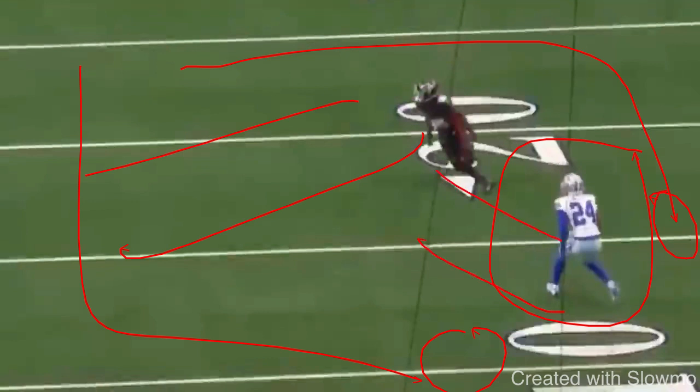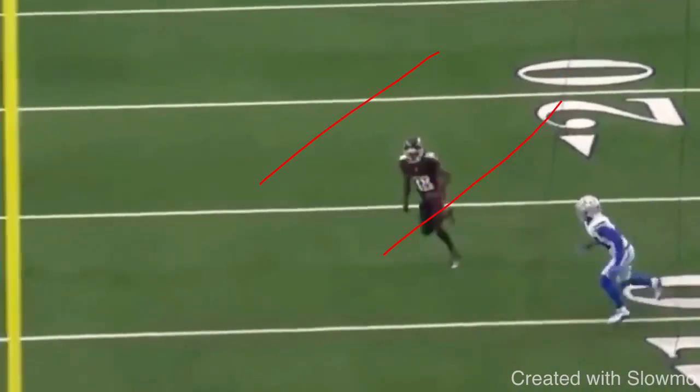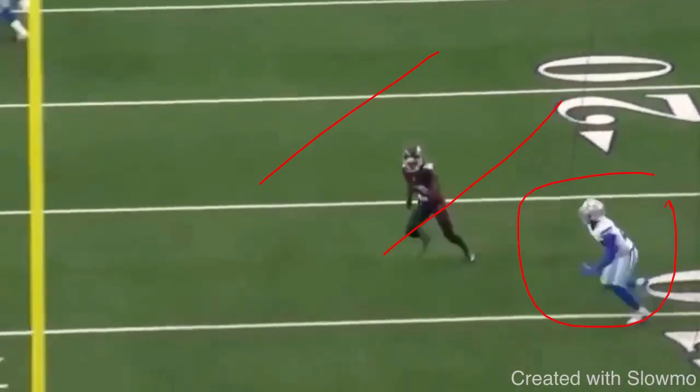So we got to understand that as a receiver, the principles of selling a route still apply. What so many receivers do on the first part of a double move is they'll stop selling the route because they think that, oh, it's zone coverage, this DB is just going to stay off, and they run a lazy route because they think that, oh, I just got to get to open space. Selling the route still matters, especially when it's a double move, especially when it's like a post corner, especially when it's a corner post. Selling that route matters.